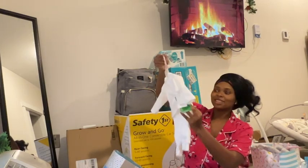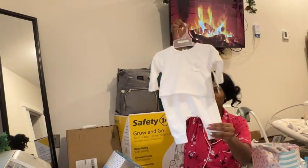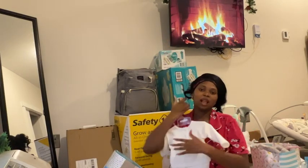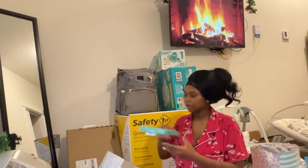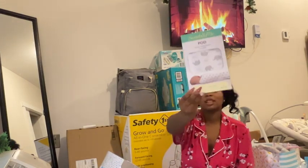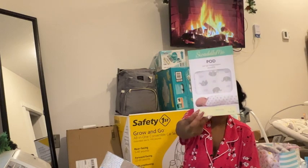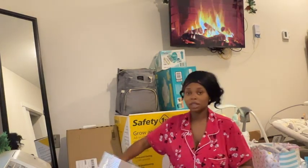Oh, I got this nice two-piece set. How cute is this? Like, seriously. All white, really cute, simple. Love it. Love the texture. Really smooth. Then here I have a zip-up compression swaddle. I love swaddles. I'm gonna get more swaddles, and I want the ones that are easy and everything. So this is a good swaddle because my baby's gonna be in swaddles when you sleep.